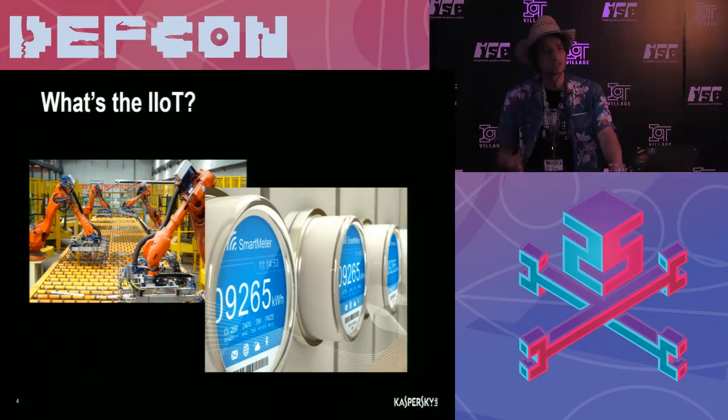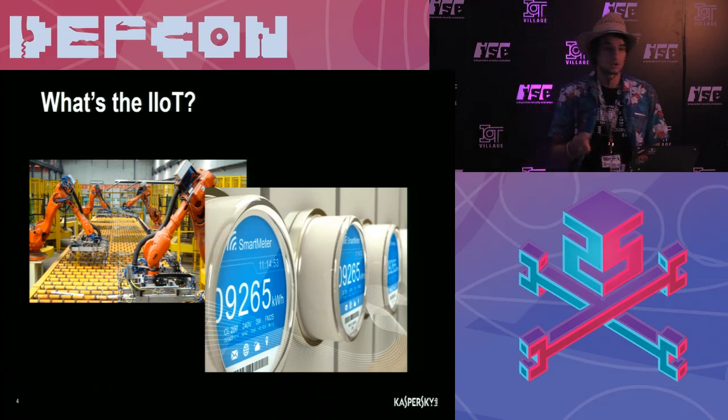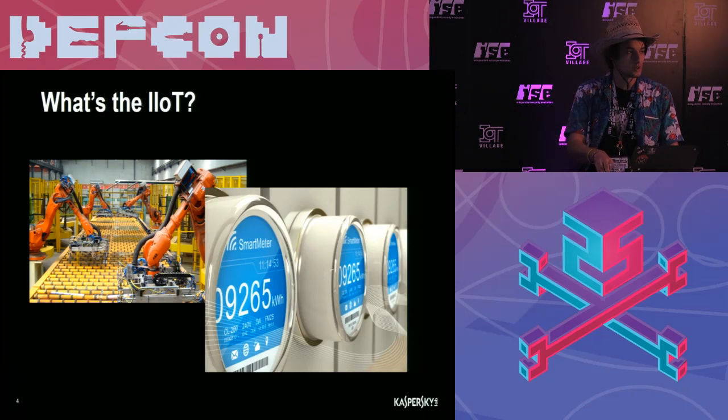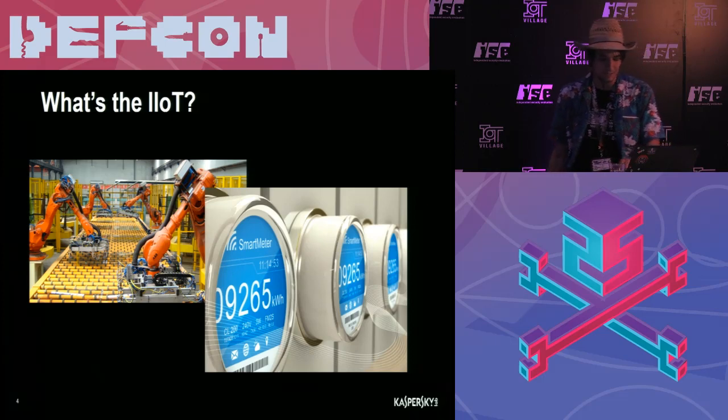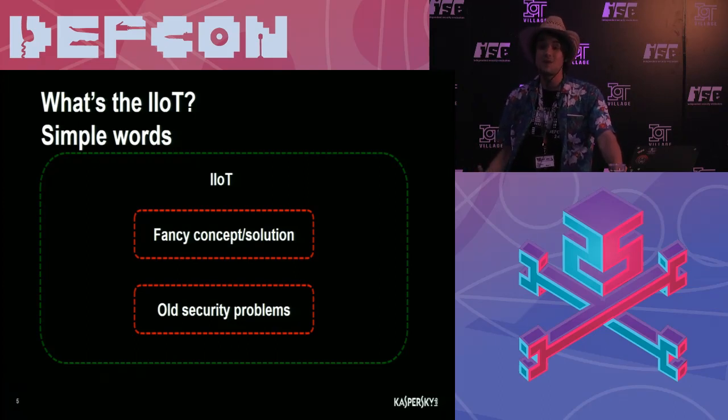Anyway, this concept means that everything is connected. The smart industrial devices are also connected, right? And they are connected with the operators level. So all the information, all the metadata goes to the operators level, so a human can process that and see what's going on with the data. Yeah, that is basically what the industrial IoT is. It's a fancy and cool concept, and a fancy and cool solution. But still, it has the old security problems.